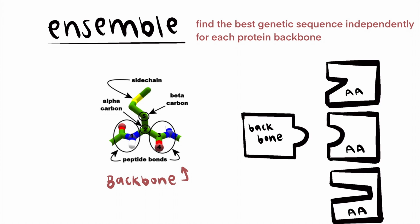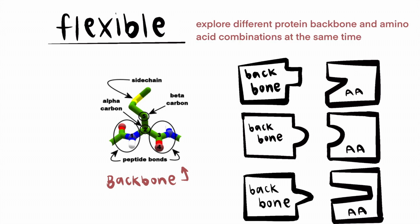You can think of it like a puzzle, where you have one piece and you look through all the other pieces in the puzzle to find something that matches. Except this time, the one piece that you're holding is the protein backbone, and the matching pieces are amino acid sequences. On the other hand, flexible backbone design explores different protein backbones and amino acid combinations at the same time. So now you're changing both puzzle pieces in your hands. This way, you can explore different protein backbones instead of being restricted to just one.